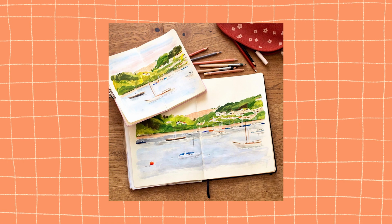So if you haven't worked on two paintings at the same time in two different sketchbooks, I really recommend it because it definitely helps you make different decisions on both, even though you're kind of doing the exact same thing.